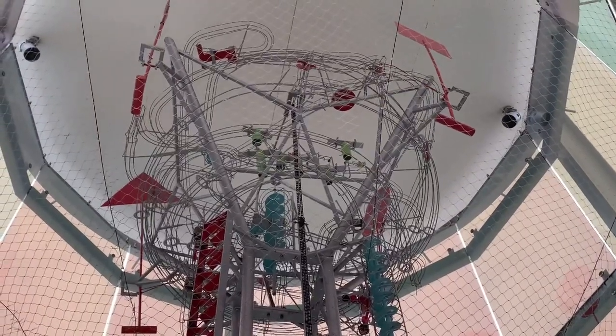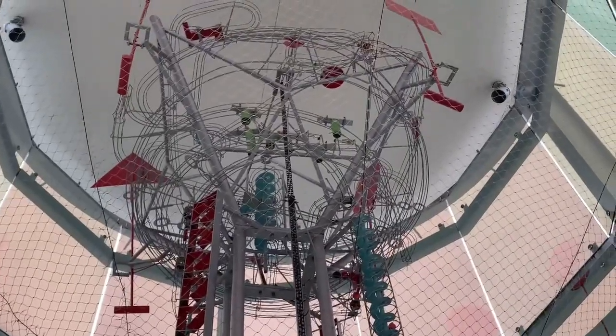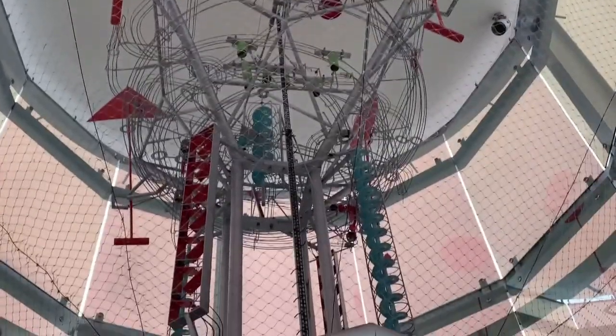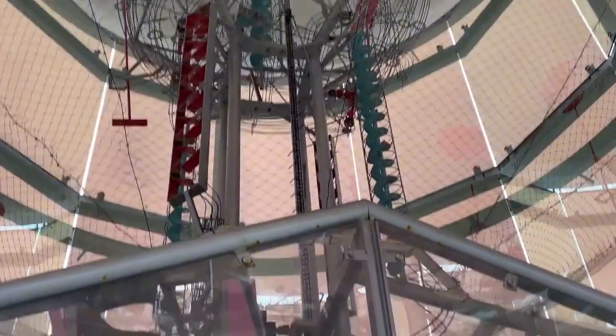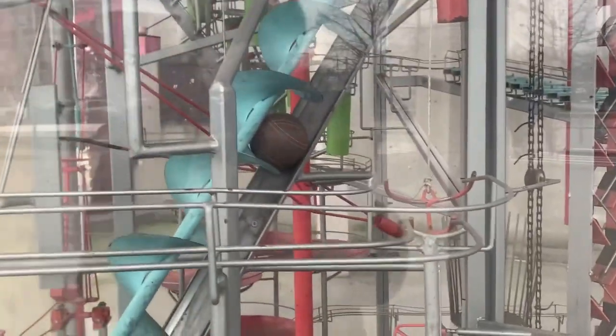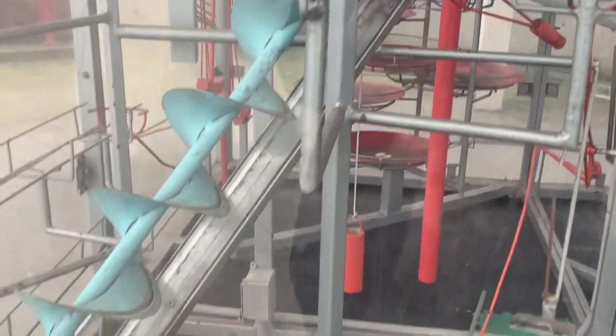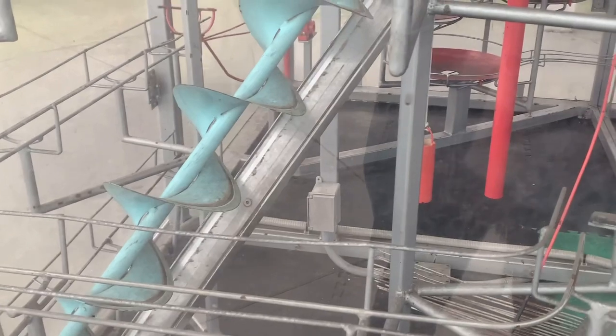I'm not exactly sure what this one is, but ayan, tingnan nyo na lang guys. Makikita nyo, may isang ball dyan kanina. So, aakyat pababa yan, dadaan sa kung saan sulok. Ayan siya. So, kung may nakakaalam kung anong tawag dito, just comment down below and let me know.